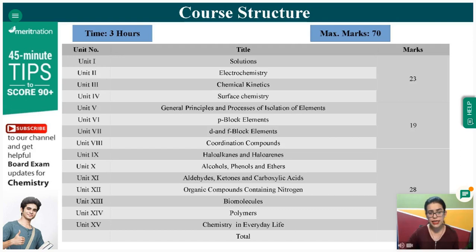That means solid is eliminated. There is no chapter of solid this year. And the second thing that is eliminated is group 15. You don't have to talk about group 15. In P block, you only have to talk about group 16, 17 and 18. So this is good news for you. So this is the syllabus.